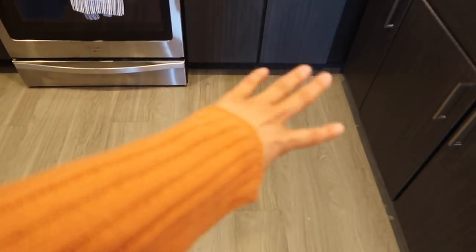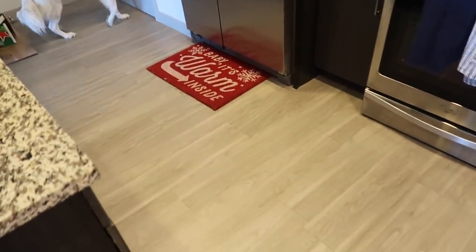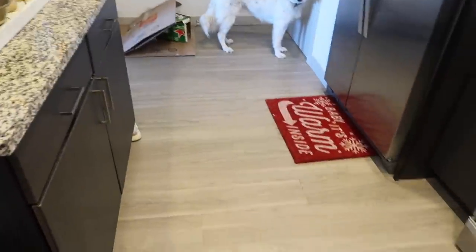And I don't want the dishwasher to go over and get it all wet from that. So I'm hoping it'll go from here a little bit to the fridge. But I just thought it'd be nice. I've always wanted a rug in the kitchen. And it's a non-slip one already, which will also be really nice. So I'm really excited.